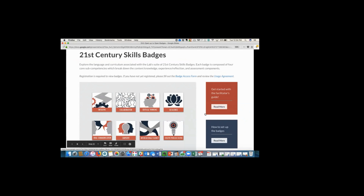21st Century Skills Badges is again out of the States. Education Design Lab is the place. They developed open badges as a solution to the skills gap, and all of their material is available, open access. You can borrow their ideas. You can work with them on developing your own badges. They put a lot of research and design and pilots into the development of these 8 open badges. And as you can see, there's a little facilitator kit over there.